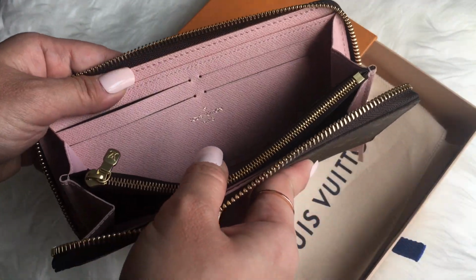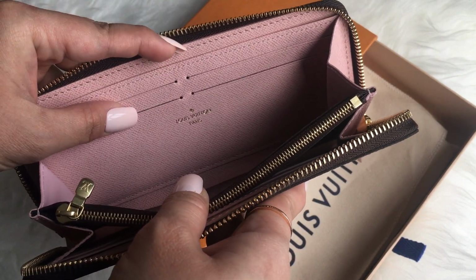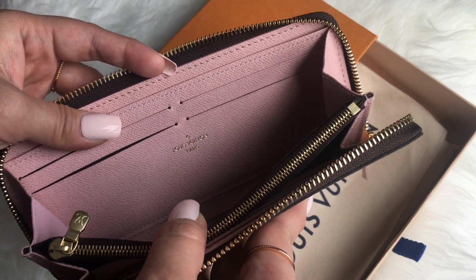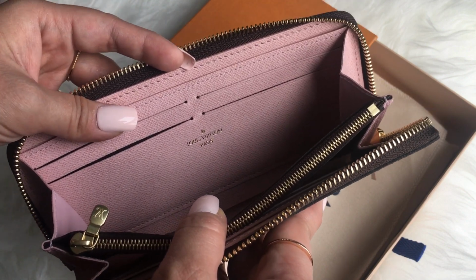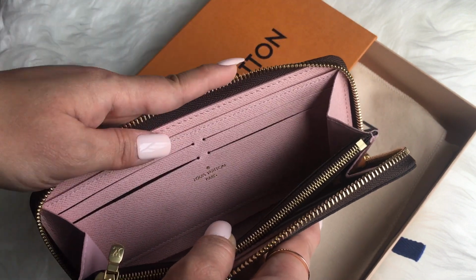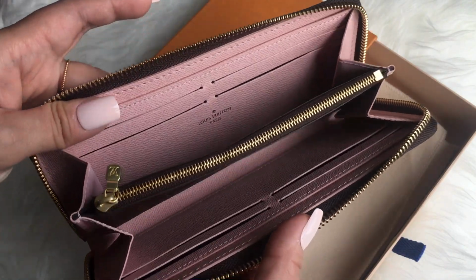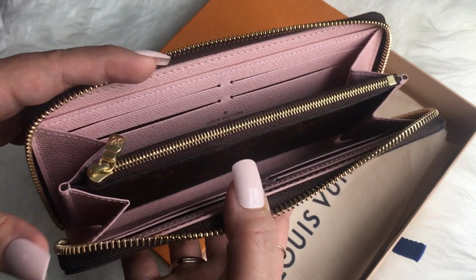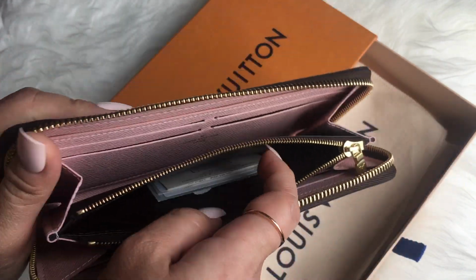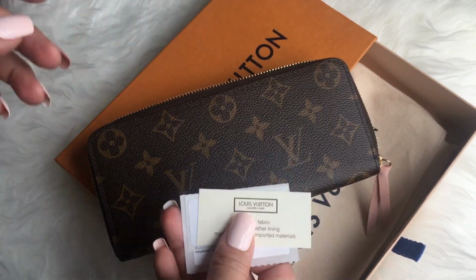And this one, if you can see the embossing here, the Louis Vuitton Paris is very clear. The previous one was a bit muddled, and I wasn't too happy about that. If you notice, it just says Louis Vuitton Paris, and it did not say made in France or Spain, because this item was made in the USA. I'm fine with that. I think I looked at it, and I think it looks perfect. The zipper inside looks perfect, and so I'm okay if it's a made in US item.